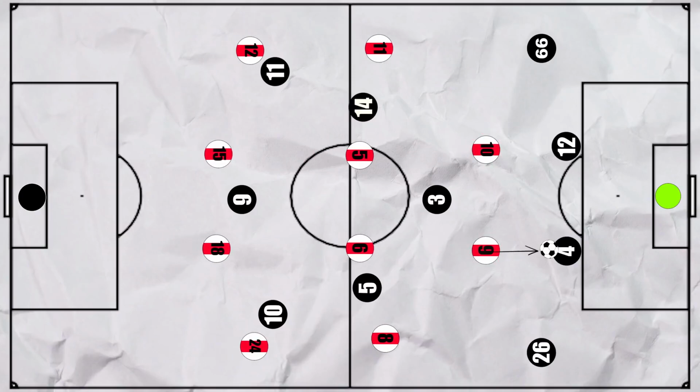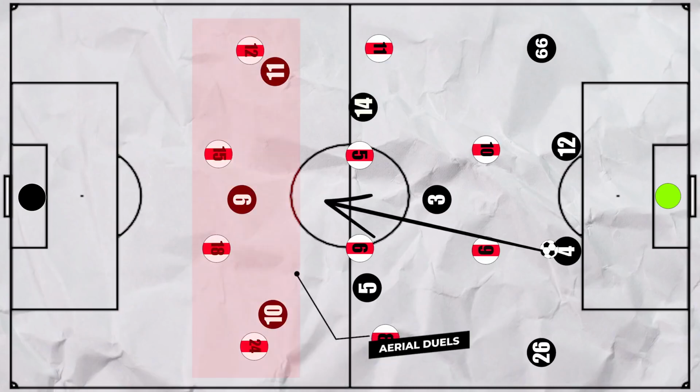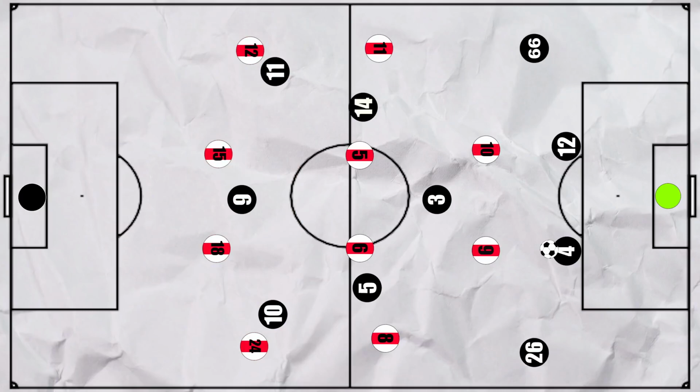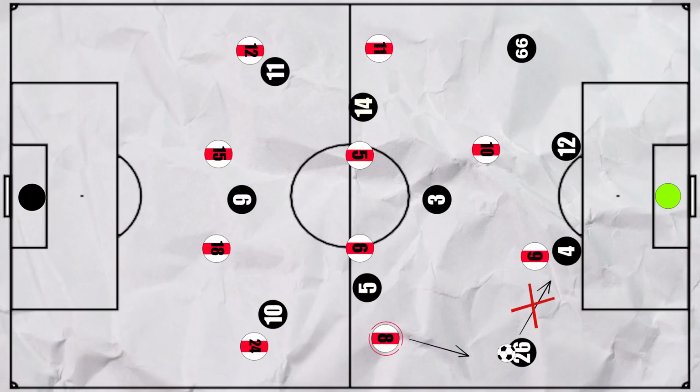They would look to win the ball or force them long, where Atleti's defence had an advantage against the Liverpool forwards. Alternatively, this would make Liverpool play wide, and the Atleti forward would look to cut off the pass infield, with the winger pressing the man to force them long or backwards.